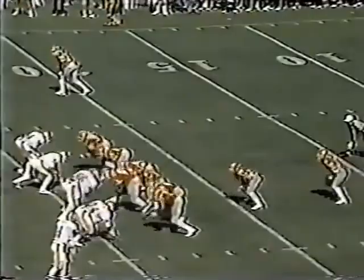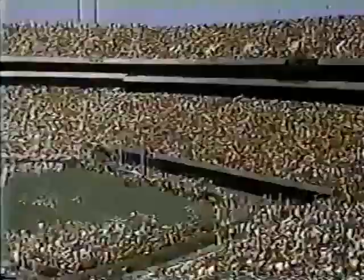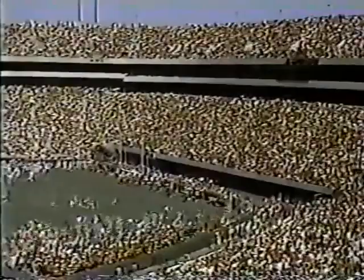Crawford getting the initial hit there, as we saw in the replay, as it goes back to the tailback. A Bulldog loses his helmet up from the trenches. The clock ticks down. And that's the end of the first half from Athens, Georgia, with the score: the Clemson Tigers 20, the Georgia Bulldogs 6.